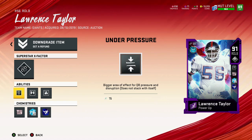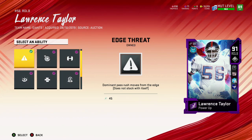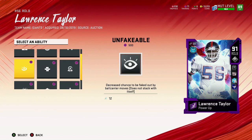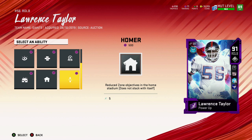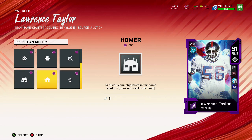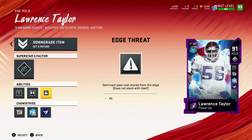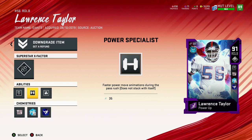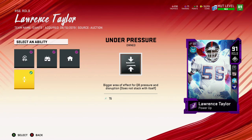So we have under pressure, power specialist, and edge threat. Edge threat is dominant pass rush moves from the edge, and he could also get reach elite, secure tackler, clutch, unfakeable, indoor, outdoor, homer, under pressure, all that stuff. But we went with edge shred, dominant pass rush moves from the edge, and then power specialist, faster power move animations during pass rush, and then in the first one we just went with under pressure.